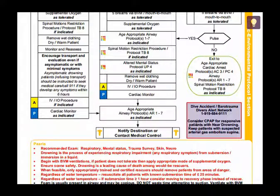There's also mentioned here about consider CPAP for responsive patients with near drowning. This is, of course, something which is the EMT basic level and higher intervention that can be performed with applying CPAP to the near drowning patients.